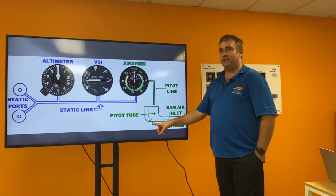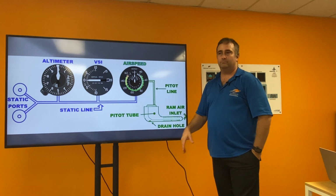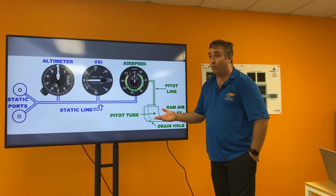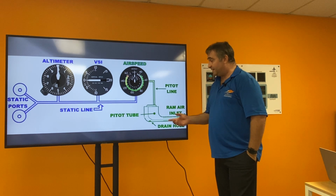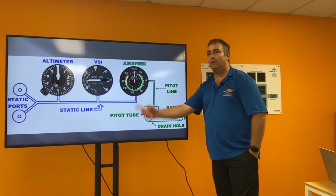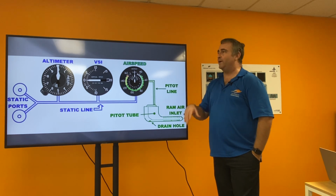The idea behind this drain hole is that it allows contaminants to escape. What type of contaminants? Well, the number one is water. Water vapor, whatever, some sort of condensation, moisture. When moisture gets inside here, it could adversely affect my readings. So this will allow that moisture to escape. Okay, we'll talk about failures here in a moment.